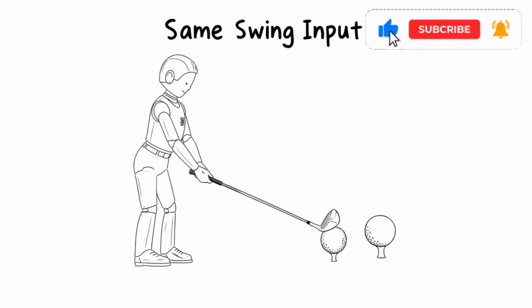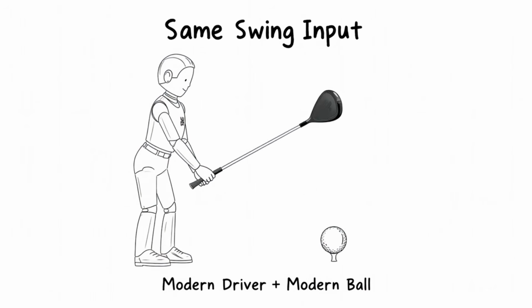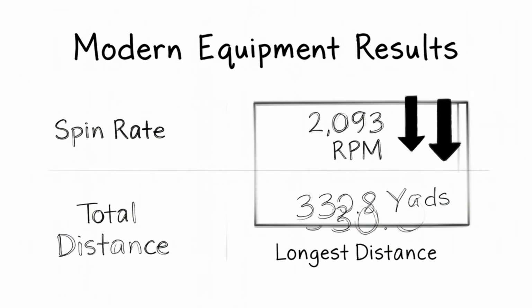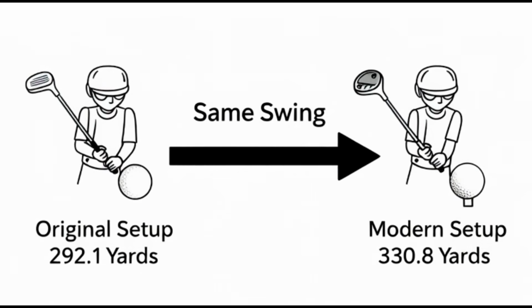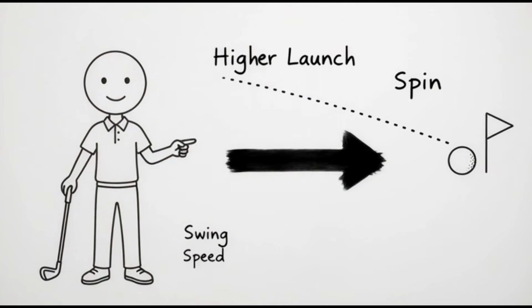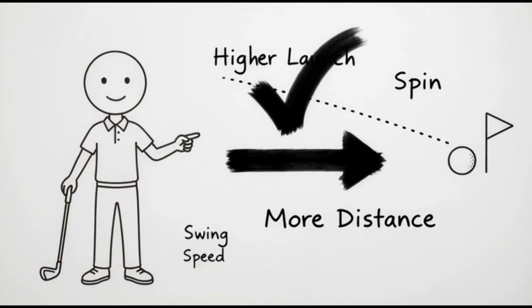Giving that same swing input a modern driver and a modern ball pushed ball speed to 173.5 miles per hour, dropped spin again to 2,093 RPM, and brought total distance to 330.8 yards. The swing never changed, the launch conditions did, and the difference was nearly 40 yards. That's the part of the story most golfers overlook when they credit Tiger's power to athleticism alone. Much of what changed after his arrival wasn't how hard players swung, but how efficiently that swing speed converted into distance through higher launch and lower spin.